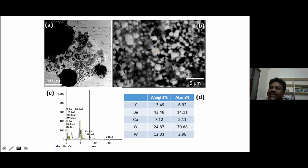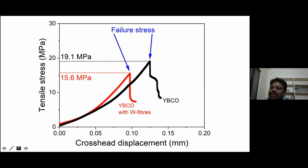So we did a detailed SEM analysis to see the reason, and we found a 2411 phase. So tungsten got into 2411: Y2, Ba4, Cu1 and W1. This is the elemental ratio that we found, and it's a 2411 nanophase. These square-shaped ones were found to be 2411. So it is good in terms of Jc, but from the mechanical properties perspective, it really didn't help.